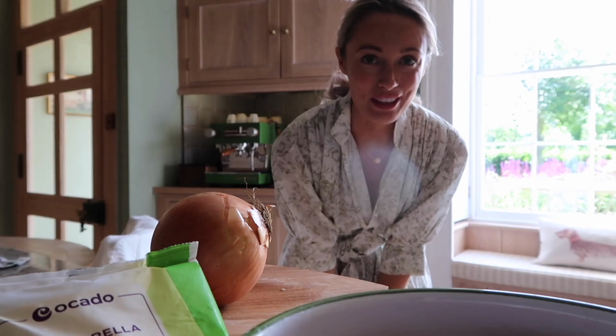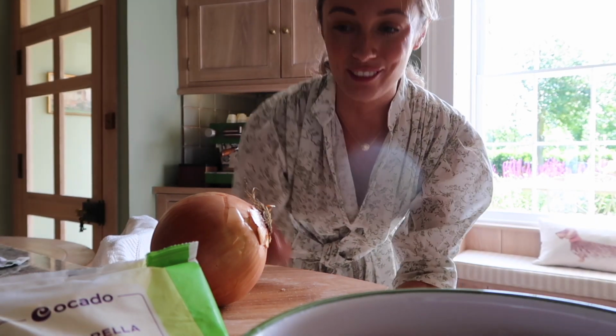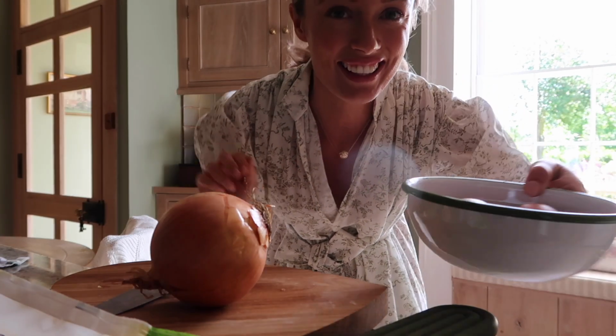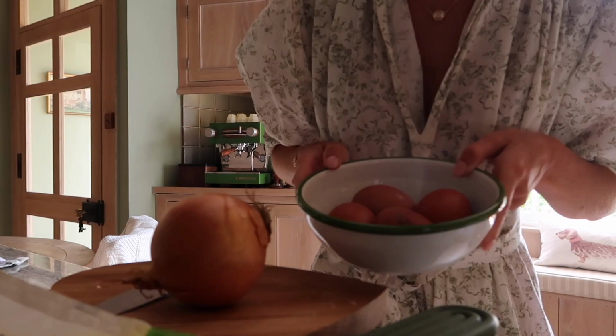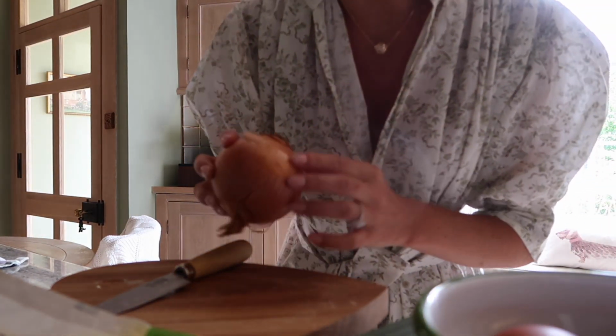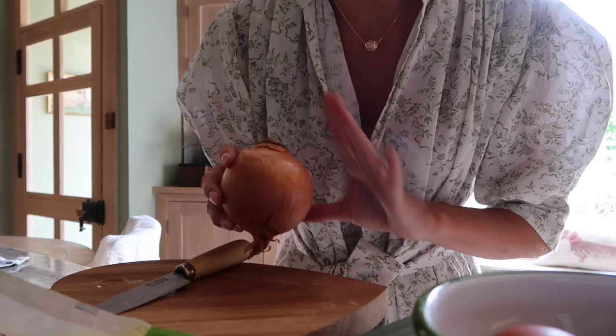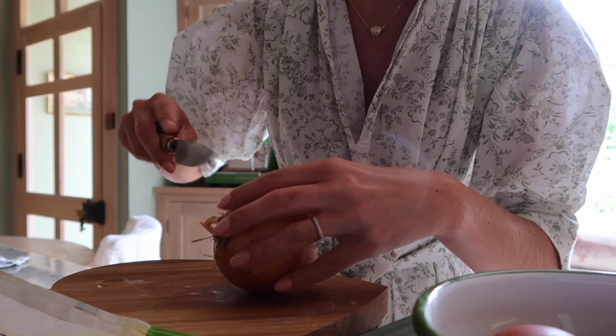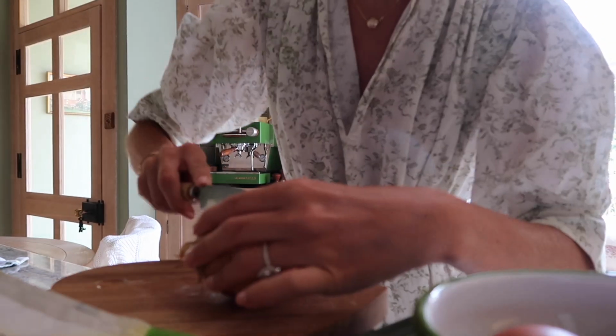Okay, so while the potatoes are frying, I've got together the rest of the ingredients. My mozzarella from OCADO, our Burford Brown eggs, and my onion. I'm only going to need about a third of this, but I will actually chop and slice the whole thing, and the rest I'll put in a stasher bag in the freezer, so it's ready to go for next time.